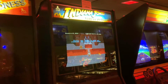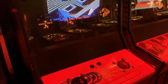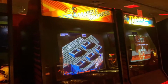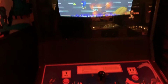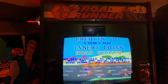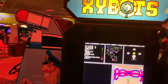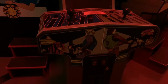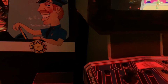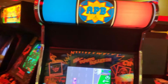And we've got Indiana Jones and the Temple of Doom from 1984. Marble Madness from 1984 as well. And we've got Roadrunner from 1985. And here we've got Zybots from 1987. And then coming up next is another one of my all-time favorites. This is APB from 1987.